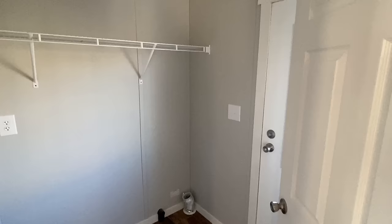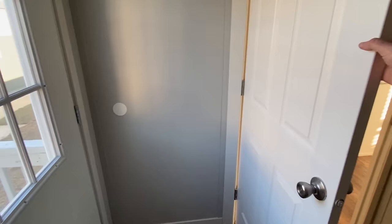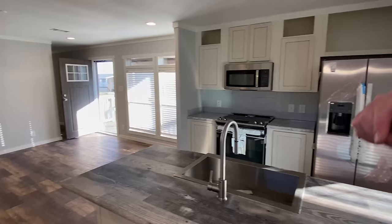Spot for your washer dryer. You got the breaker box here. We got us a rack there. Here's that side back door. Plenty of room to come in, knock the old shoes off. Tell you what, I'm gonna hit the dining spot when we come back and go to the main bedroom.